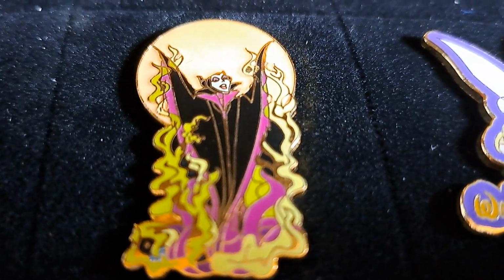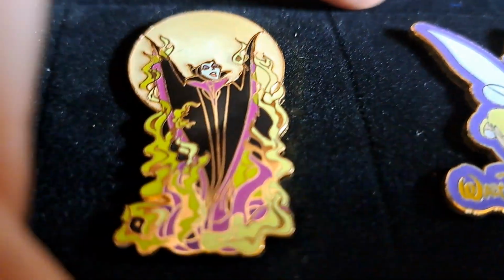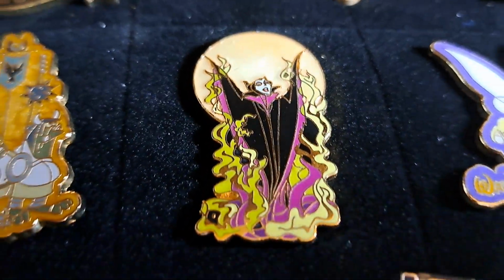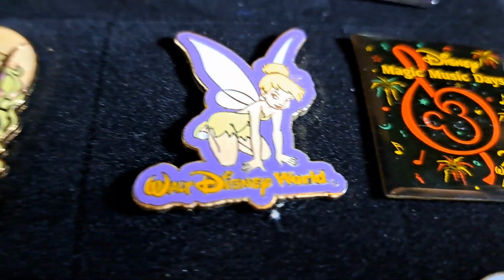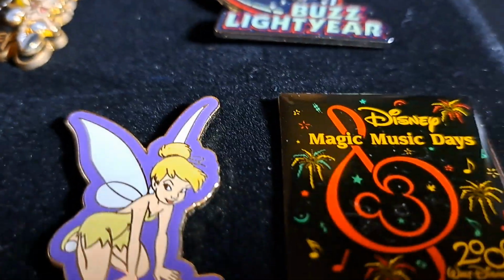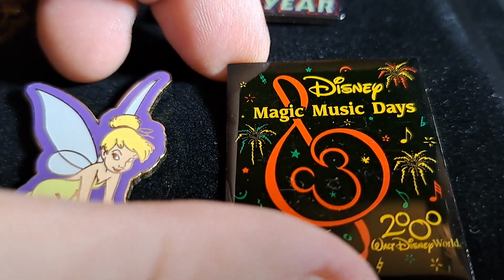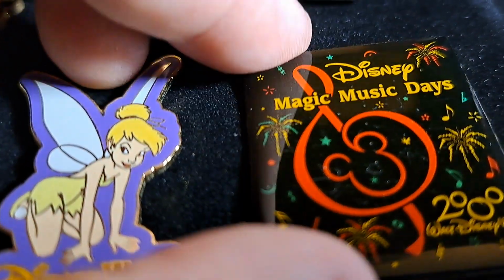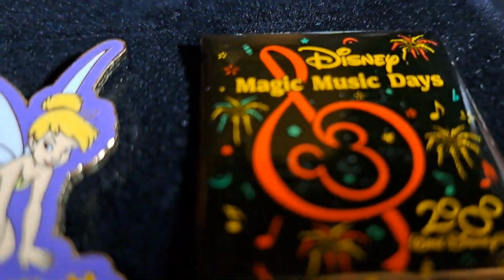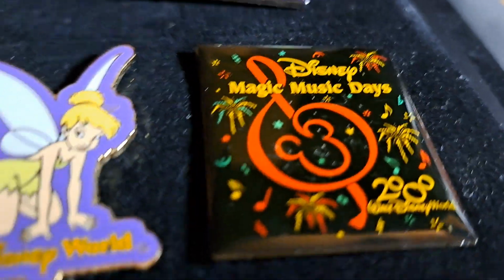And this one is Maleficent. I think this one actually glows in the dark, if I remember correctly. I don't know for sure. And you've got a Tinkerbell one, and this was for Disney Magic Music Days. This is a pin that would have been given to the high school bands that come through and play in the parks.